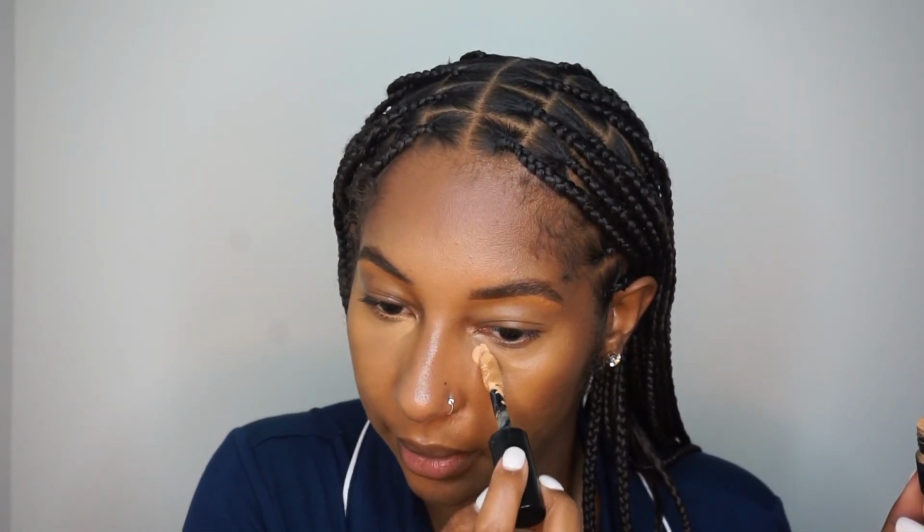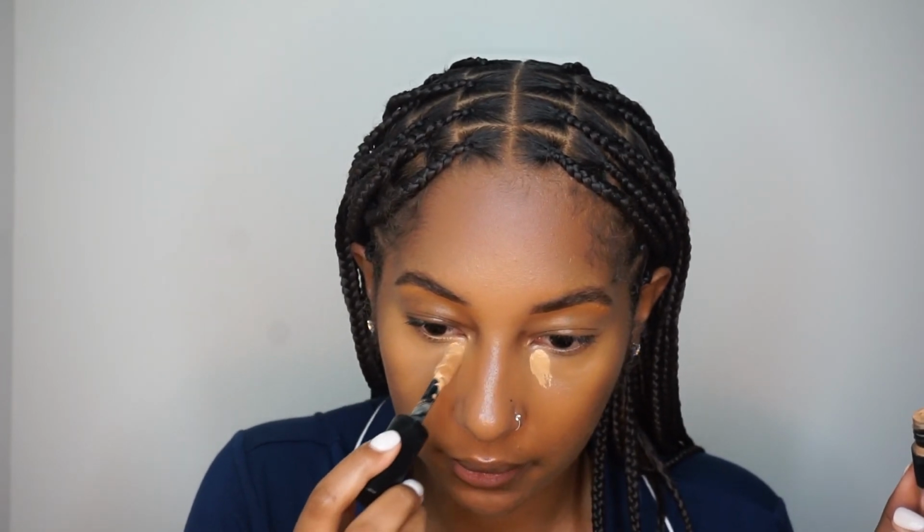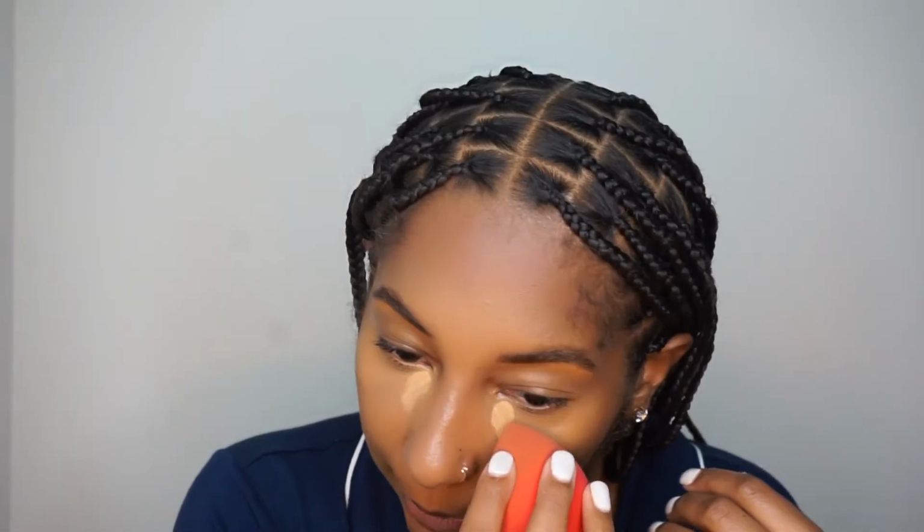So now I'm just gonna take a little bit more of my Makeup Forever concealer. This is in the shade 4.3. And I'm just gonna put it right here, just to really brighten up that area and also to help me blend out anything that I might have missed here. I really love this Tantour. I'm really glad that I bought this. And I saw that Huda said make sure that you close it so that it stays creamy and everything does what it's supposed to do. I'm just gonna blend.